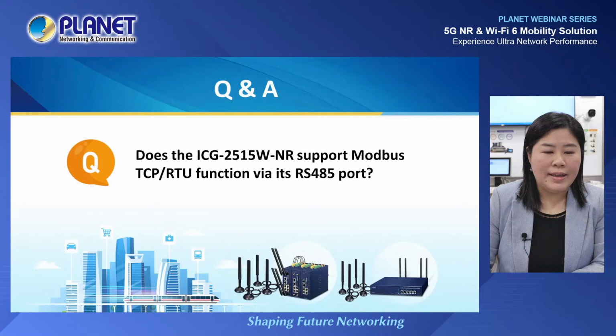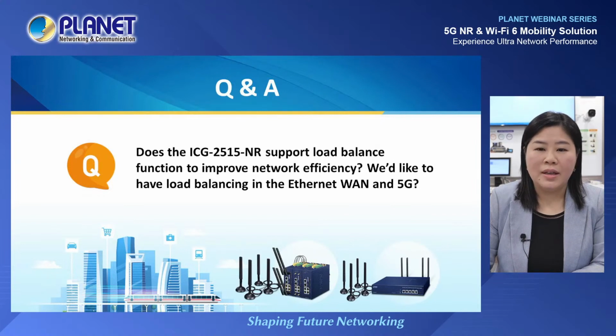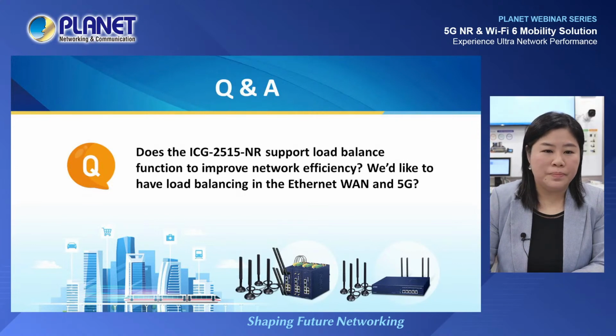Next, we have someone asking, does ICG 2515 NR support a load balancing function to improve network efficiency? They would like to have load balancing in Ethernet WAN and 5G. For this one, our series supports load balancing in both the dual Ethernet WAN and the 5G cellular, which can improve the network efficiency for sure.